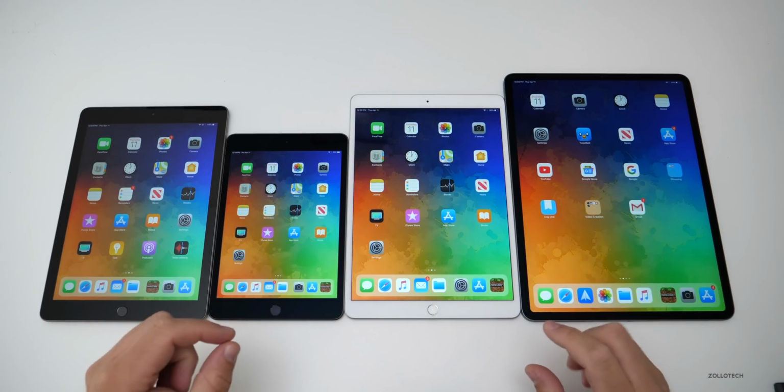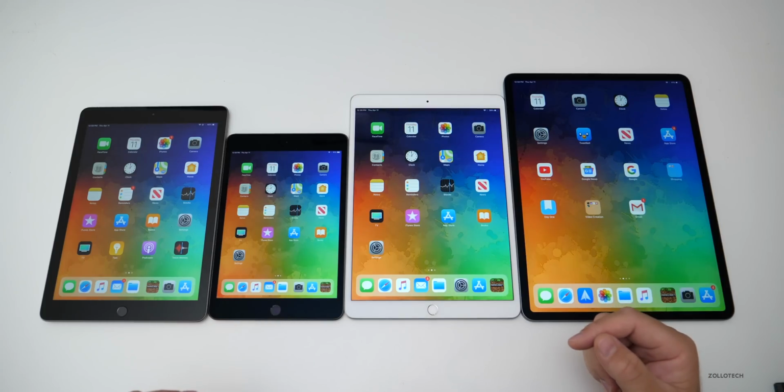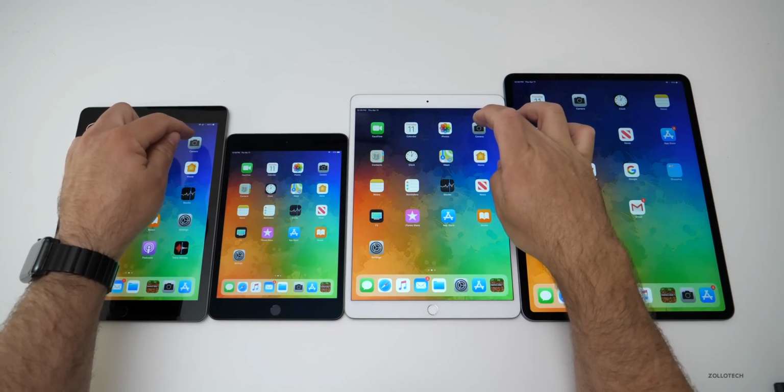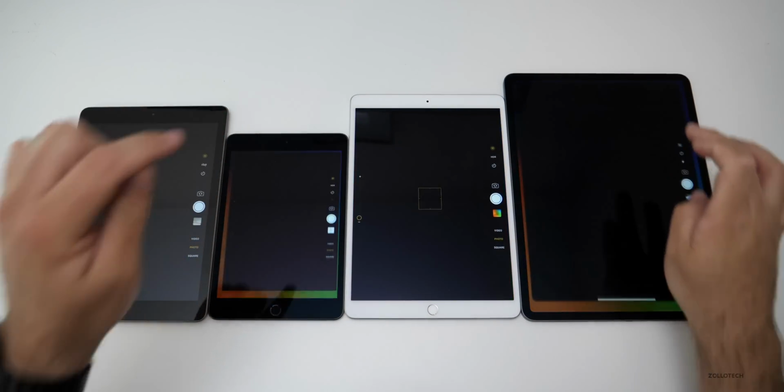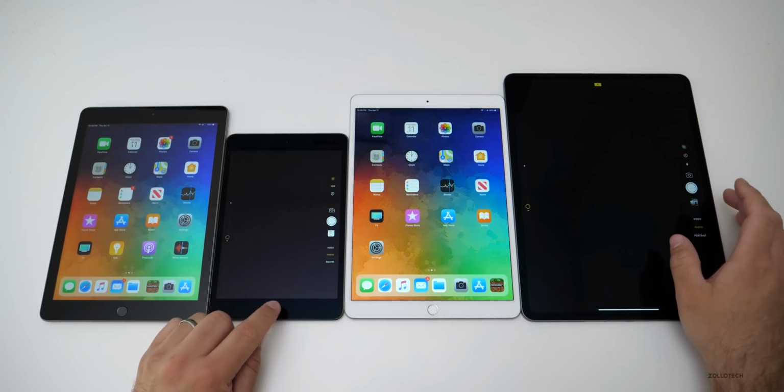Now, before we take a look at how quickly each one of these can export 4K video in a timeline, let's go ahead and open the camera and just see how quickly they open. So we'll go here, here. They're all going to be so fast, it's not going to make a difference.